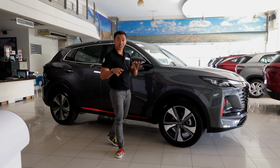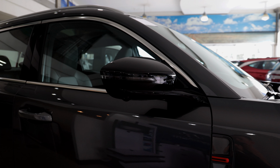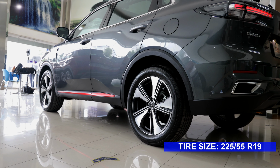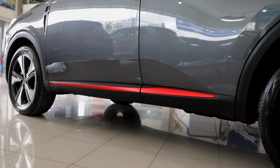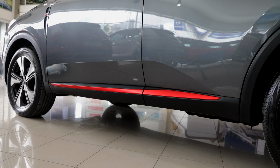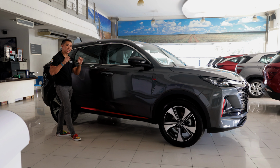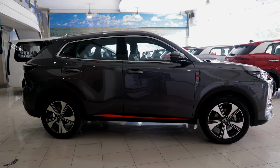Here at the side, the mid-spec Hype still gets power folding side mirrors with LED turn signals, plus those large 19-inch alloy wheels there. Now we also have the sporty red trim found here at the bottom of the doors, which continues on with its sporty theme. And when you look at this side profile, you'll see that the CS55 Plus Hype has a simple yet elegant look.